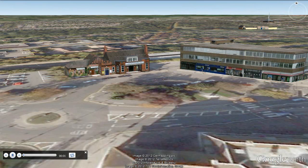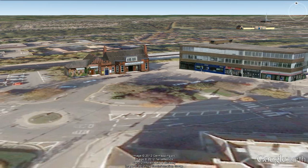This is a flyby tour of some of the notable buildings in Letchworth Garden City. These 3D buildings, which are displayed in Google Earth, were produced as entries for Letchworth's 2012 3D Buildings competition.